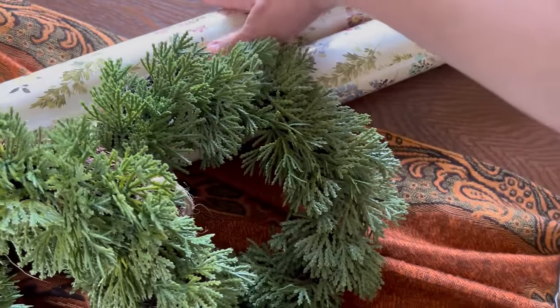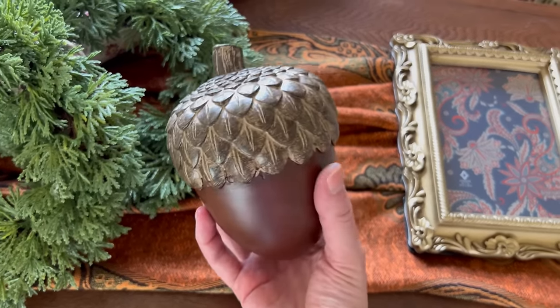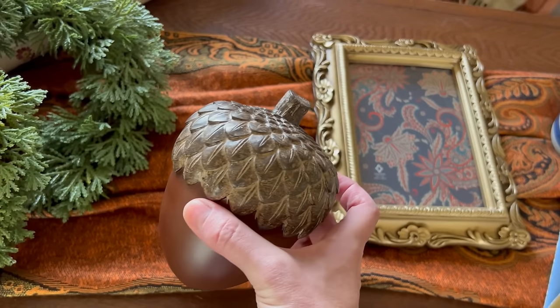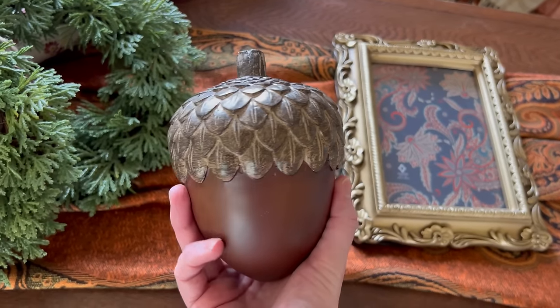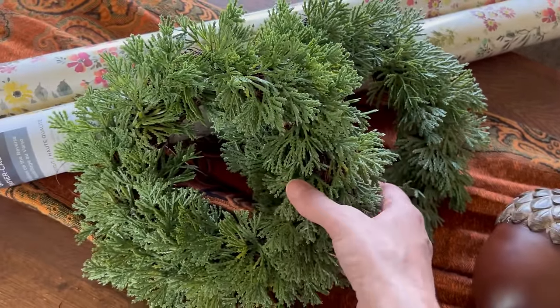And then at Hobby Lobby, I picked up two sets of things. I grabbed one of these. I almost grabbed three. I love these acorns, the texture of them. It was $8.99 and it was 40% off. Love that. And then I grabbed two Christmas wreaths.